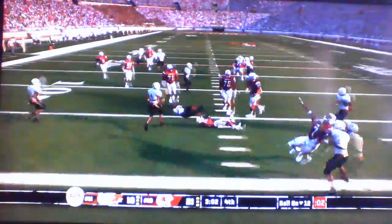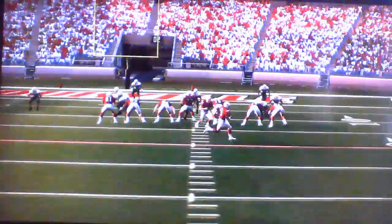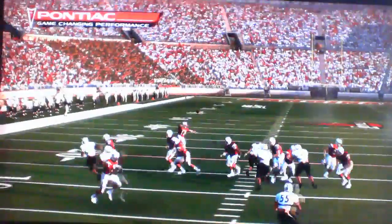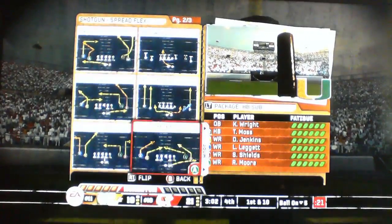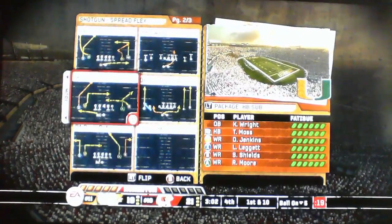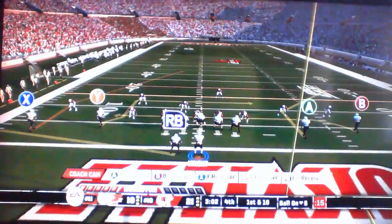Yes, let's go, Glenn Cook. Yes. Oh, trying to hit it to Harry Douglas. Glenn Cook got it. Oh my God, yes. Okay, okay. We got to celebrate there for a couple seconds. Now it's time for Kyle Wright and offense to take over.